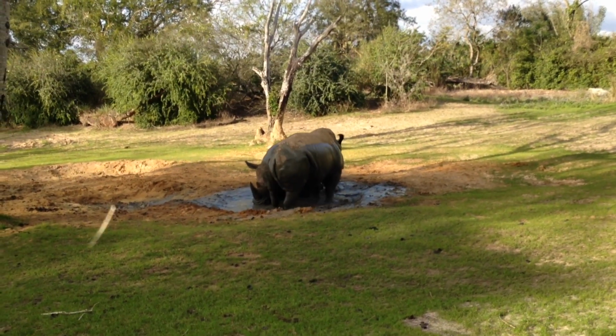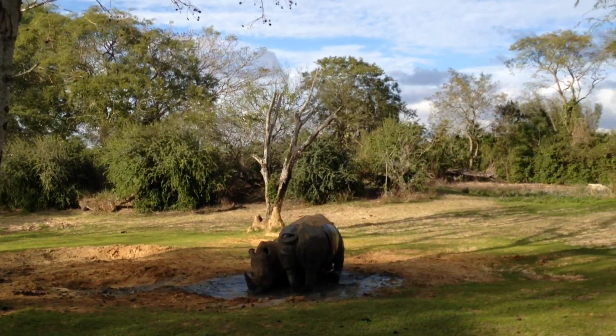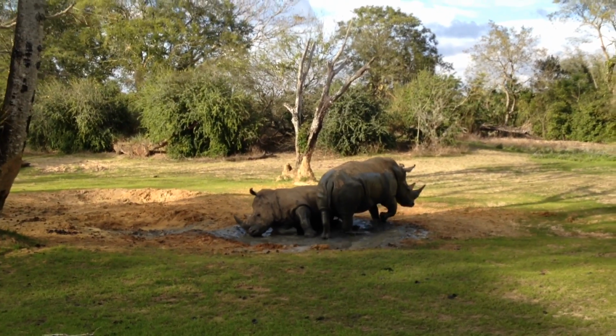So muddy and cute. A group of rhinos is referred to as a crash. It's like a dinosaur.